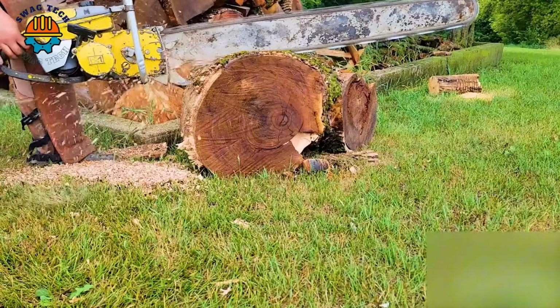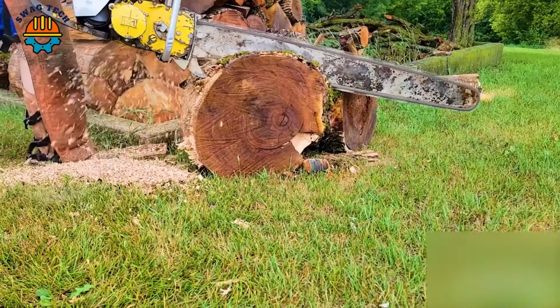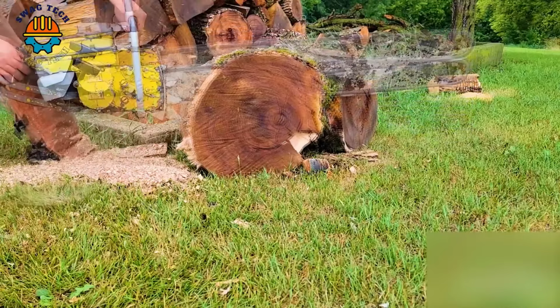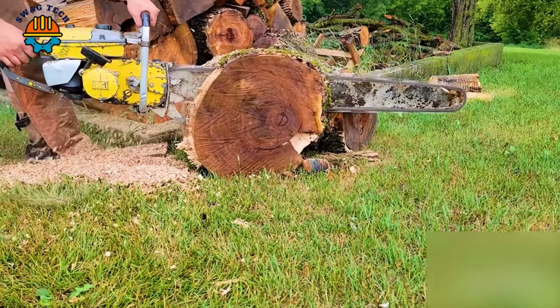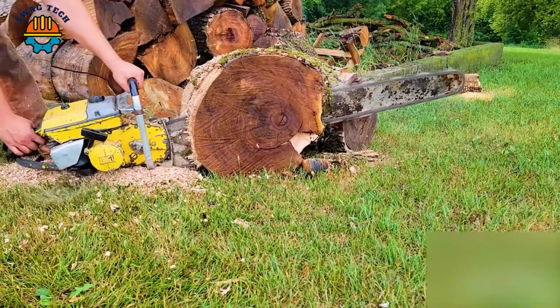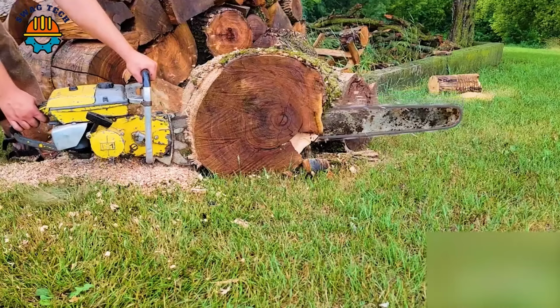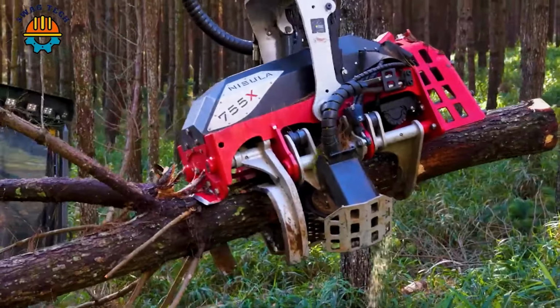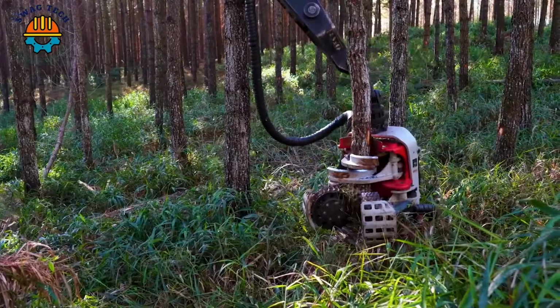Don't let its old appearance fool you. Its ability to do the job is very effective after being used for 8 years. It's like a wood-cutting monster. It cuts each tree in less than 5 seconds.